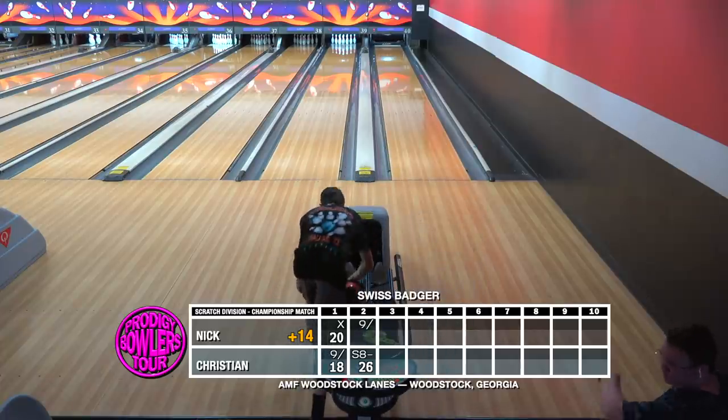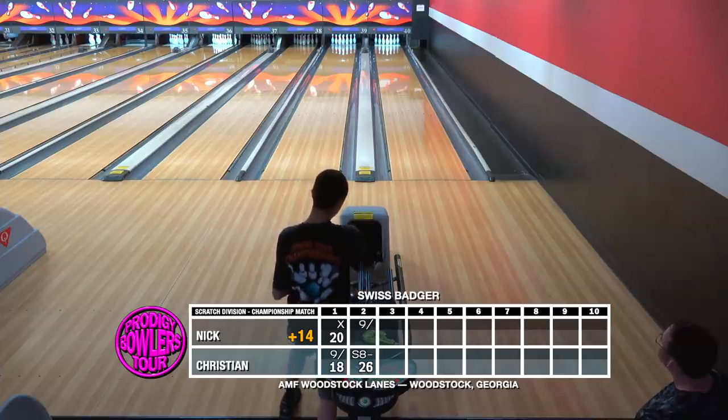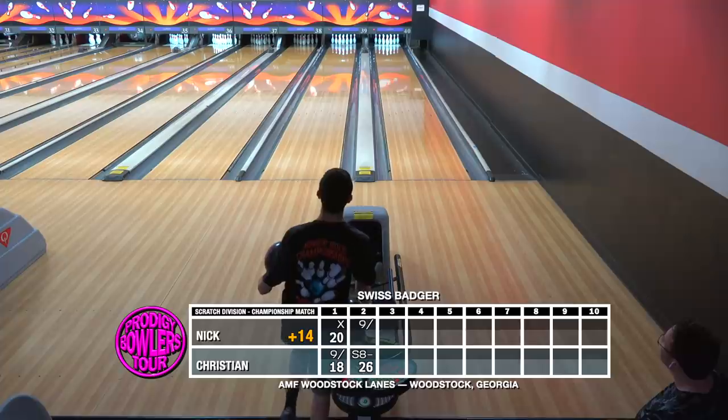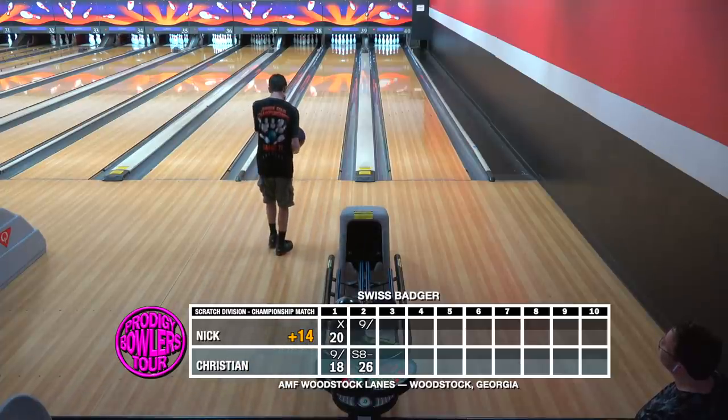Both of these players going with a high surface friction ball. See a lot of players try that on Badger.